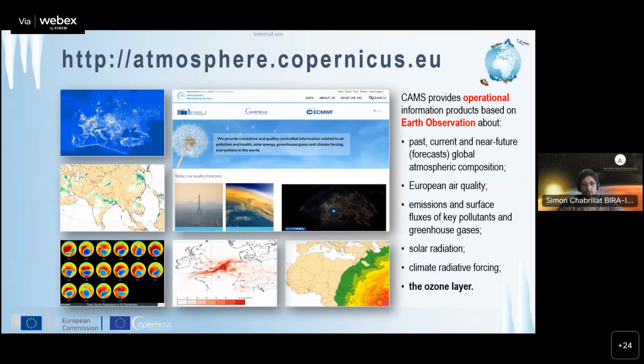That's an operational service. It provides information products about atmospheric composition, past, current, near future, with several focuses. First of all, European air quality, then also emissions and surface fluxes of key pollutants and greenhouse gases, solar radiation, climate radiative forcing, and of course the ozone layer.